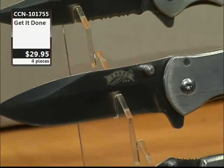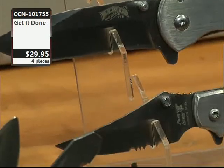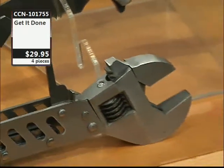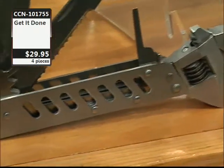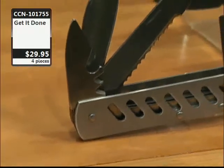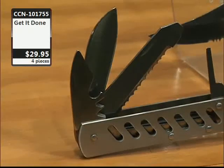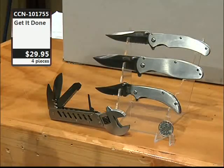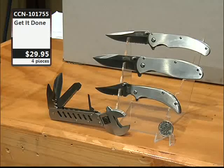Well, all 4 pieces here at $29.95. There'll be a quarter there somewhere to give you a size representation. Some of them are blister packed. Look at that multi-tool that comes with it. That's 5 7/8, about 6 inches, with an adjustable wrench right down there. That's about 6 inches right there.